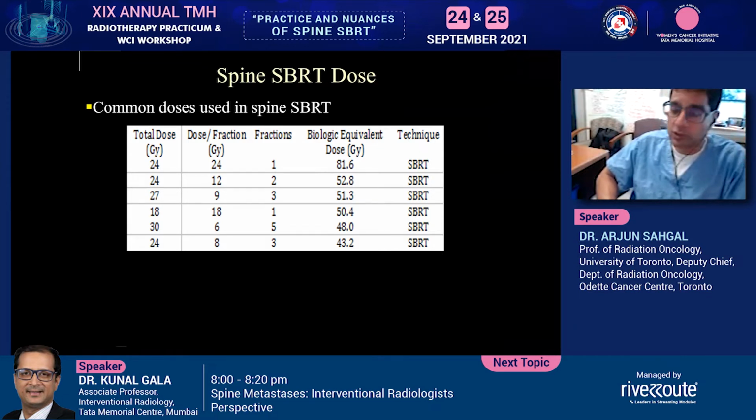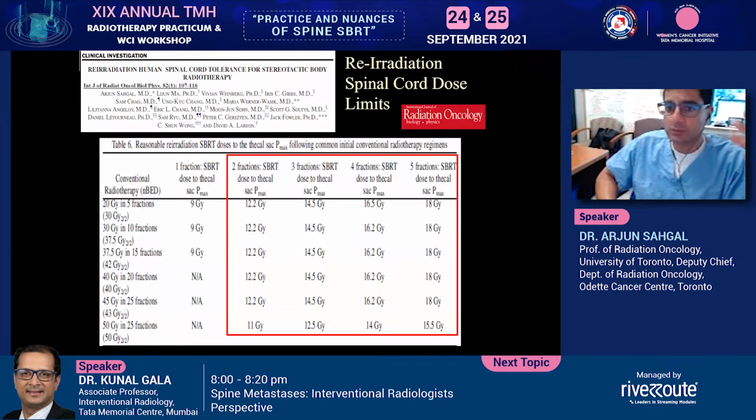5 fractions is very common, 30 gray in 5 fractions. And these are kind of more common re-irradiation doses. Now, you can prescribe what you want, but at the end of the day, it's what you limit your spinal cord PRV or thecal sac to.